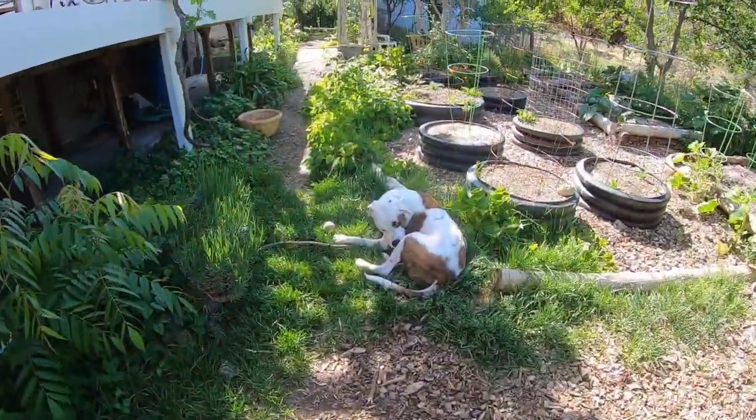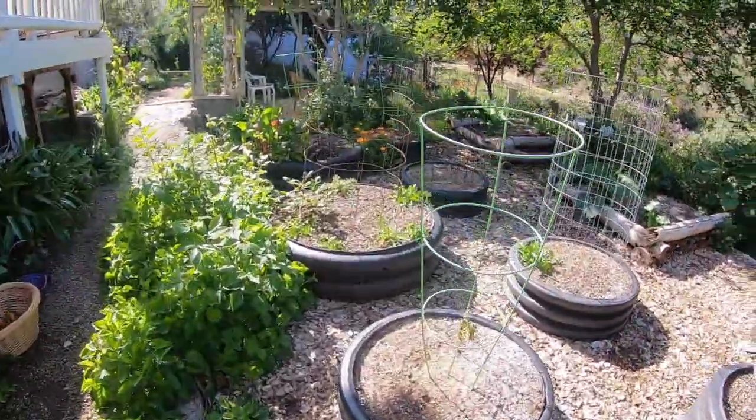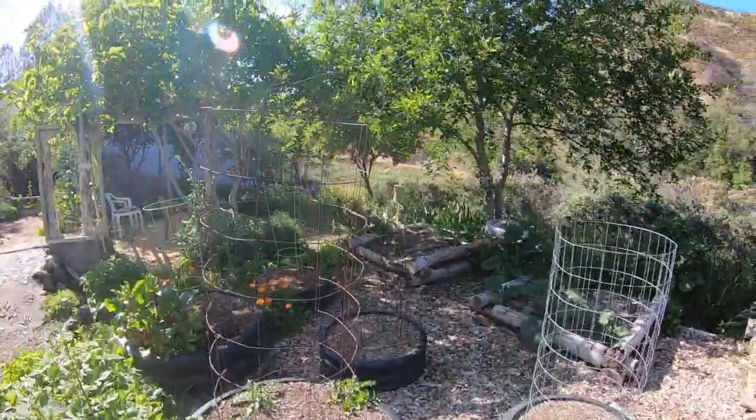Let's wander through the garden and see what else there is to harvest. I have a bunch of greens and things going to seed. Oh, there's more calendula here too.